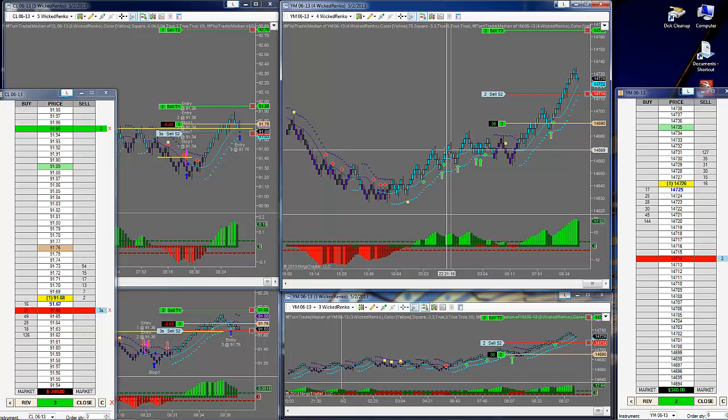We had the S power up. It's pulling back. Looks like this is going to get stopped out. But that's okay if it does. We move on.